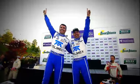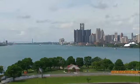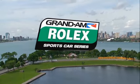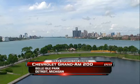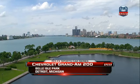And that track is in the city that first put America on wheels. Welcome to Rolex Series Round 5 from Detroit, now on Speed. Laid out on one of America's largest island parks in the Detroit River between the U.S. and Canada, the Raceway at Belle Isle is the site of Round 5 of the Grand Am Rolex Sports Car Series for 2013. Welcome to Speed's coverage of the Chevrolet Grand Am 200 from Belle Isle.